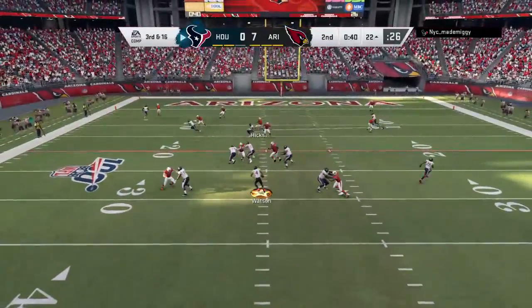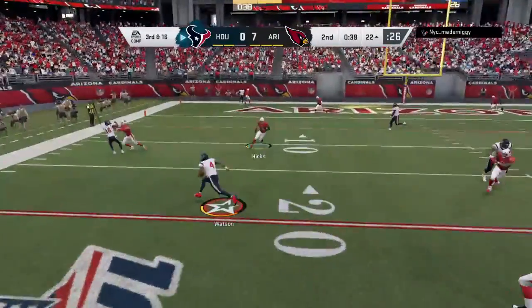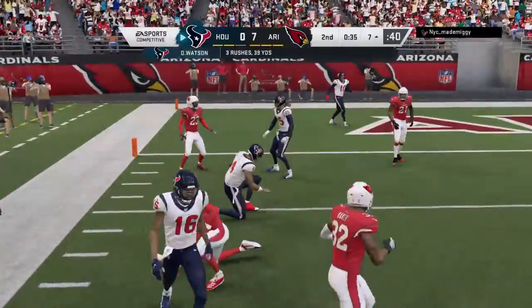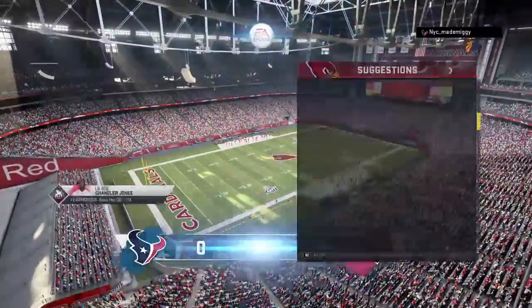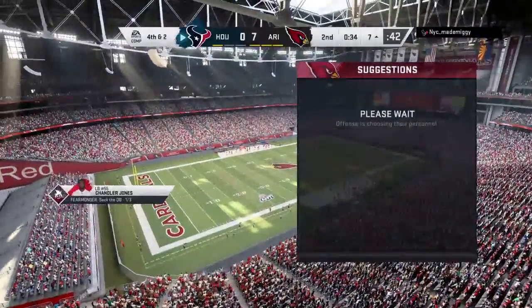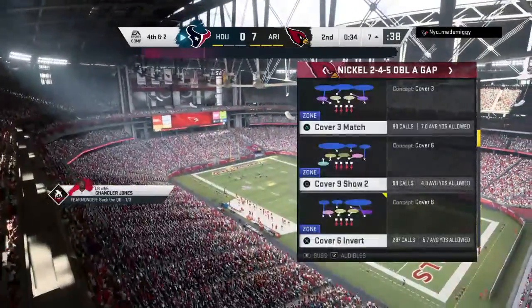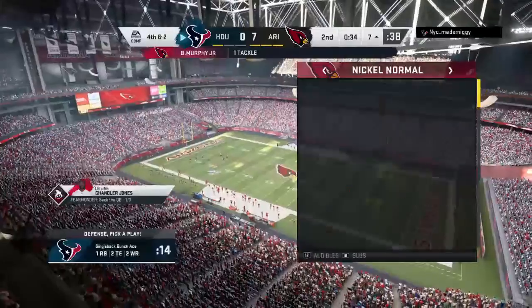From the gun, here's Watson. Steps away to his left. He's going to run, but he's got a long way to go. And he's going to be taken down here, still a couple yards short of the 1st. Now the Texans will use one of their 2 remaining timeouts, as the clock will stop with 34 seconds to go before halftime.